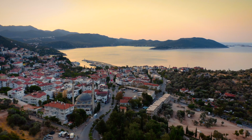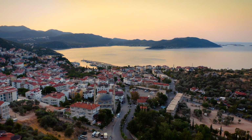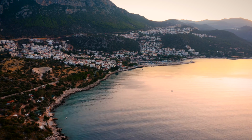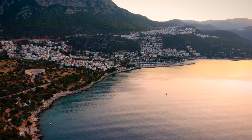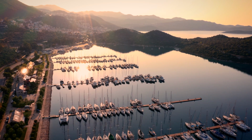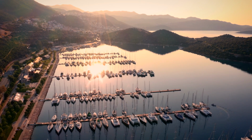The small town of Kaş has been growing since the 1990s thanks to its popularity as a welcoming summer destination. But in some areas, it still conserves its authentic charm due to its incredible location, surrounded by the mountains on one side and the sea on the other.